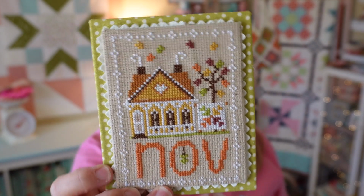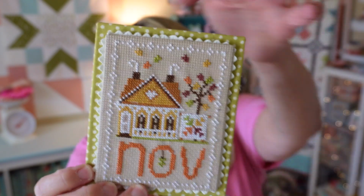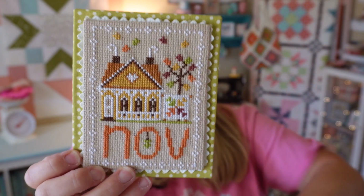And then I have a Lori Holt trim. It's her smaller version of her Trim in Cloud. And so I just hot glue that around that edge just for a little extra decoration.